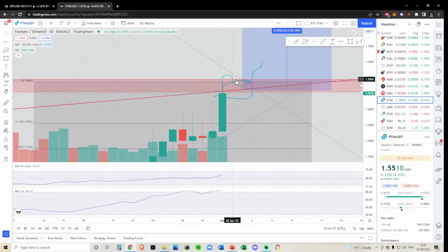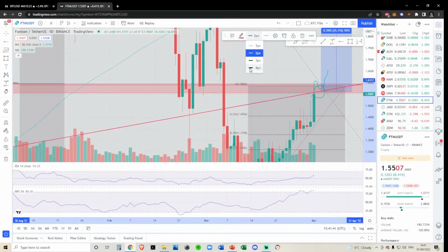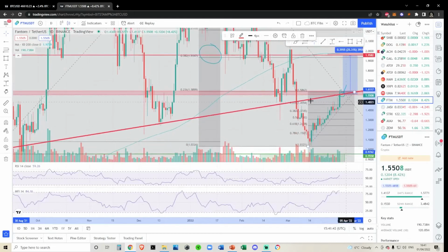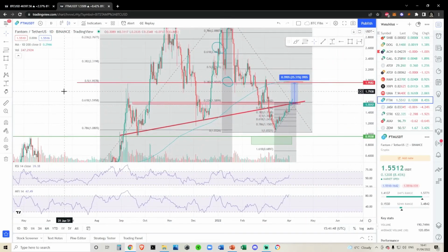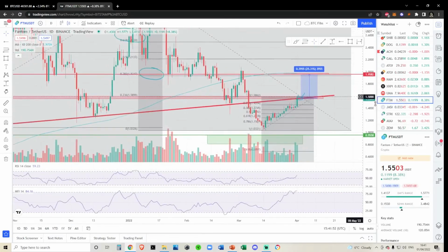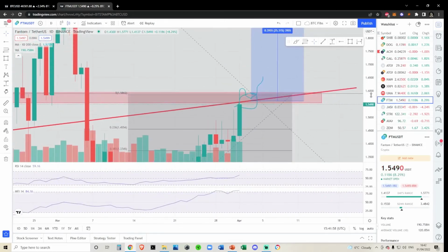Yeah, all in all, I'm just waiting for a break above this big red line here. Let me do this as a 4x so you can see this is a very, very key area, in my opinion, that Fantom would need to flip. Once we do flip this, I think we would have a big trade on our hands, and I could potentially see myself taking it. So I'll update you if we do have a massive break above it. All in all, Fantom looks pretty good.